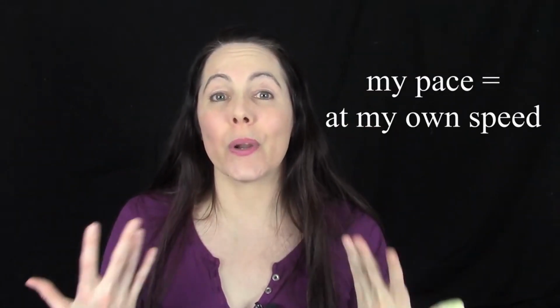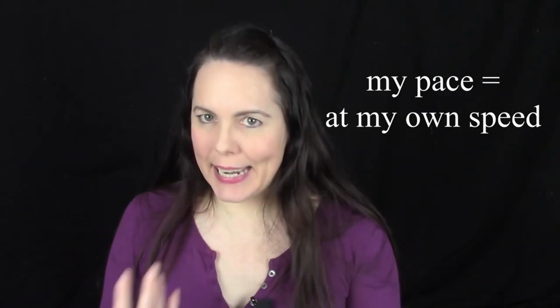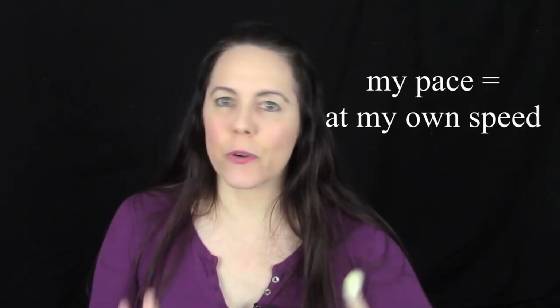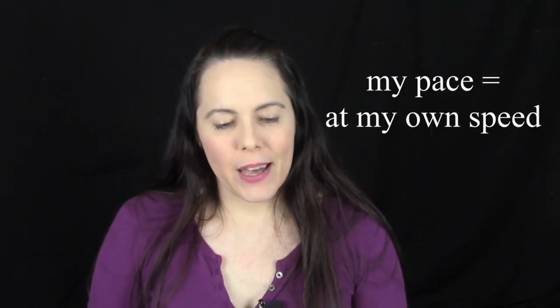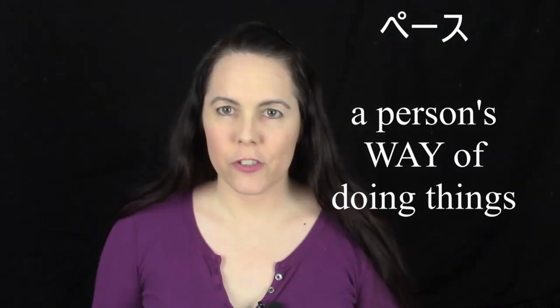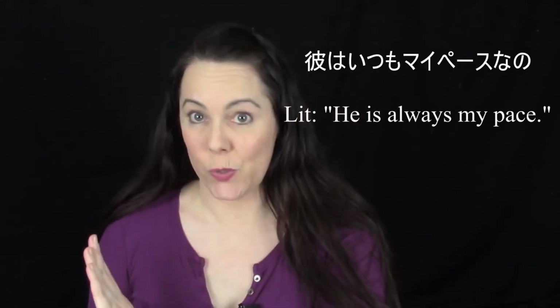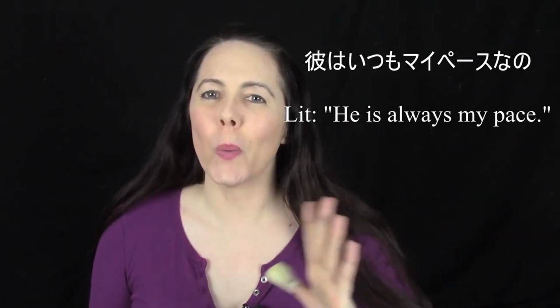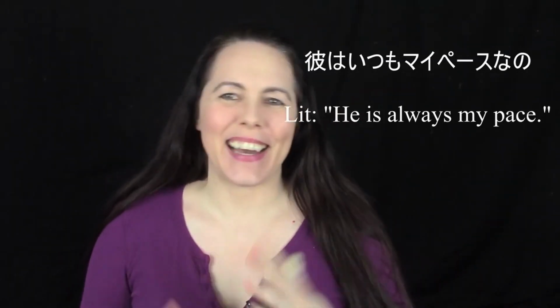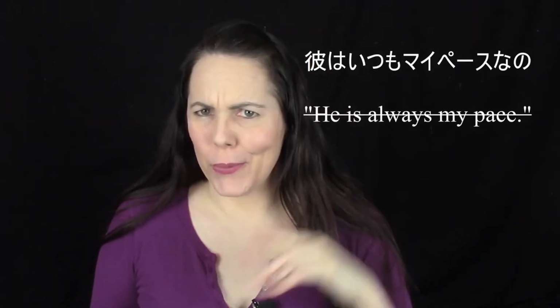It's talking about your own individualized speed at which you do something, the rate at which you do something. But in Japanese, in this case, it doesn't actually mean the speed necessarily at which you do something. It means the way in which you do something. So if you hear the expression, this always comes up, like, kare wa itsumo mai pesu nano? Like, he is always my pace. That doesn't even make sense grammatically speaking. You're talking about him, not you.